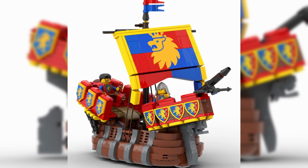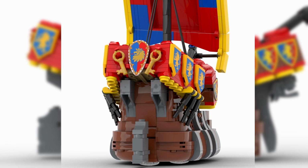I want to dive into probably my favorite section out of all of these, the smaller builds. Starting off with the Lion Knights Galley by Sam2 XD. Although I'm not the biggest fan of the Lion Knights, I think this ship is very charming. Having a fully brick-built medieval ship would be such a nice touch.